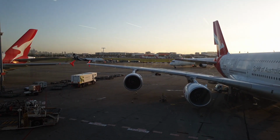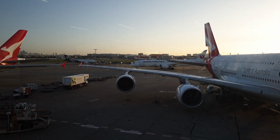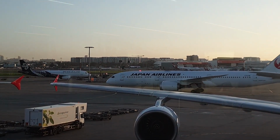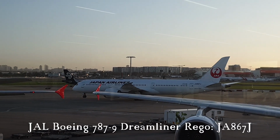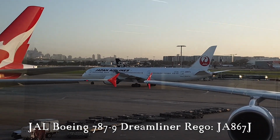Alright, so here comes my plane, the Japan Airlines Boeing 787-9 Dreamliner. So Japan Airlines have 19 of this version of the Dreamliner. So the first one they took delivery of is June 2015, so about 4.5 years old. So I will look this one up and see how old this one is.